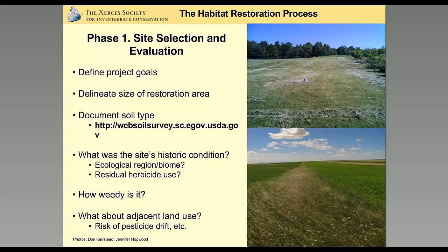We will sometimes conduct more of a formal habitat assessment process or habitat assessment survey, and I'll direct you to the Xerces Habitat Assessment Guide here at the end of our presentation. But we also want to understand what was the site's historic condition. So it's important to ask, for example, are we trying to create a wildflower meadow on a soil type or in a biome that normally would be a hardwood forest or a conifer forest?